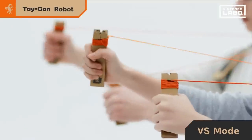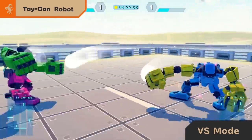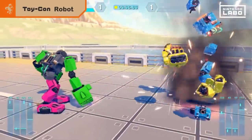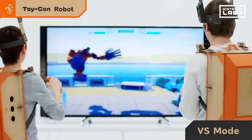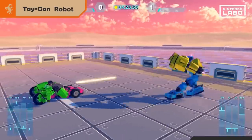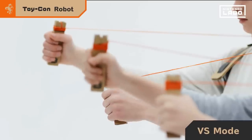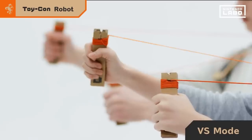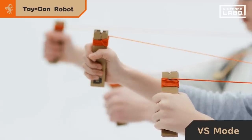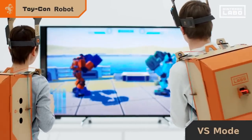And then there's also a battle mode, if you can find someone that also has their own robot kit, have them bring the whole thing over to your house, and you can battle together, which reminded me a bit of Virtual On, I think. That robot mech fighting game in arcades way back in the day. Anything that reminds me of that is an instant winner in my book. Even if, again, the odds of you being able to play this as another kid are probably pretty unlikely.